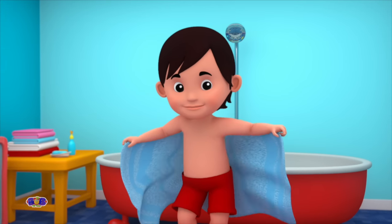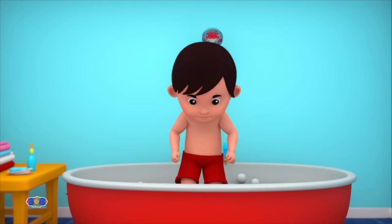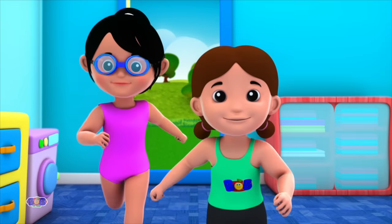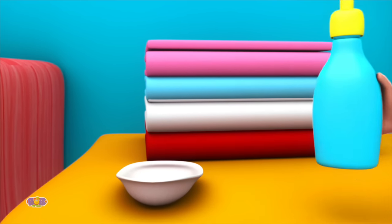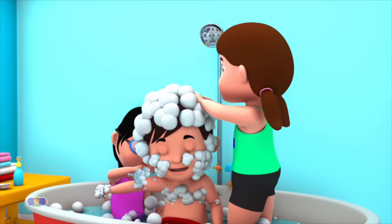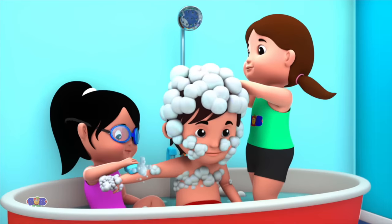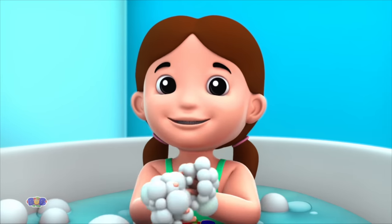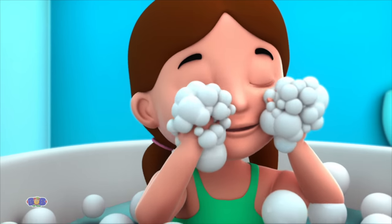A bath will clean you just like new. Scrub, scrub, scrub, that's what you do. A bath will clean you just like new. Scrub, scrub, scrub, that's what you do. Scrub-a-dub, scrub-a-dub, scrub-a-dub, rub-dub. Scrub-a-dub, scrub-a-dub, scrub-a-rub-dub. Scrub-a-dub, scrub-a-dub, scrub-a-dub, rub-dub. Scrub-a-dub-a-dub-a-rub-dub.